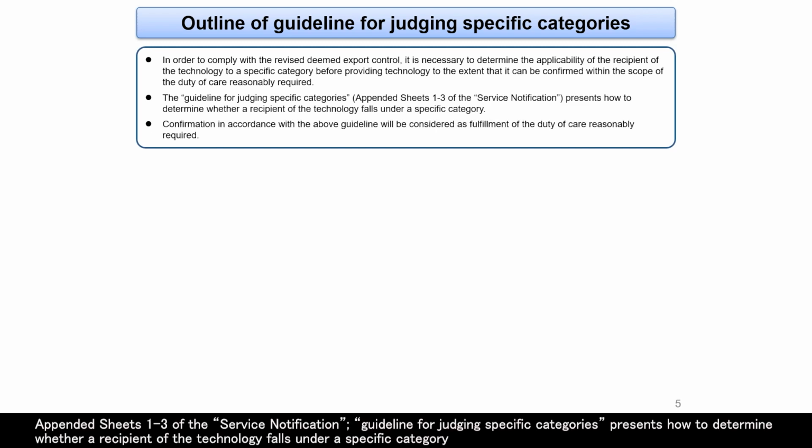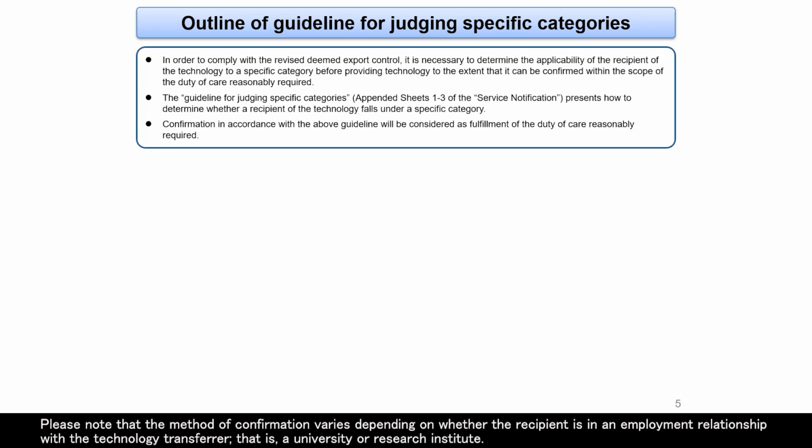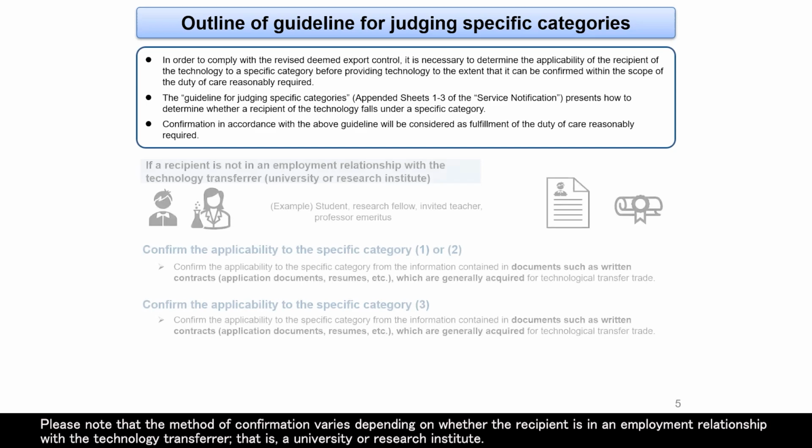Appended Sheets 1 to 3 of the Service Notification Guideline for Judging Specific Categories presents how to determine whether a recipient of the technology falls under a specific category, and confirmation in accordance with this guideline will be considered as fulfillment of the duty of care reasonably required. Please note that the method of confirmation varies depending on whether the recipient is in an employment relationship with the technology transferor, that is, a university or research institute.